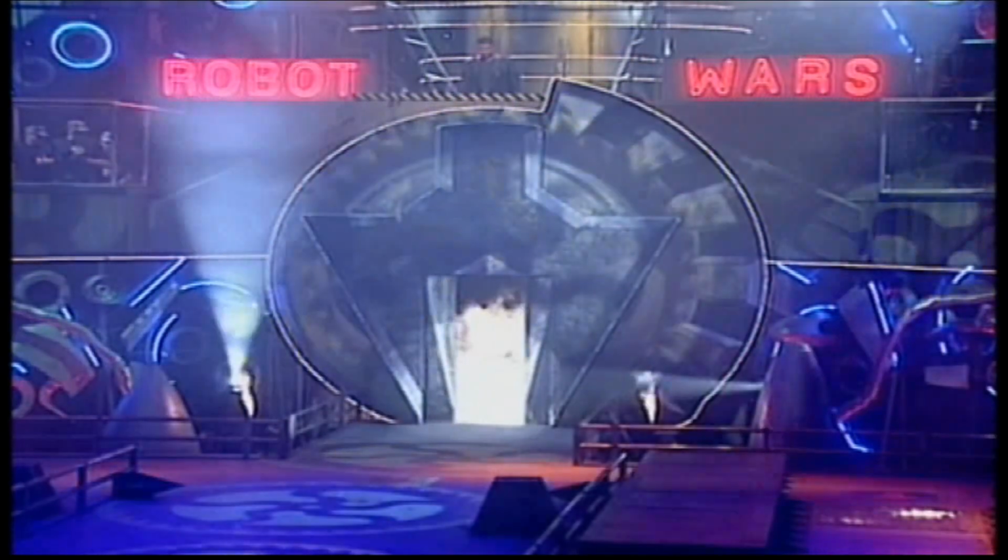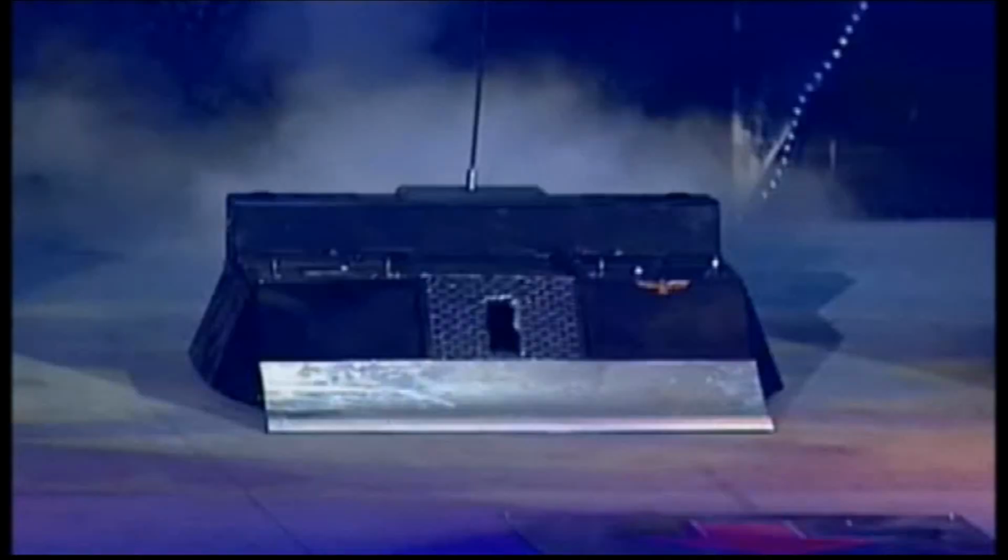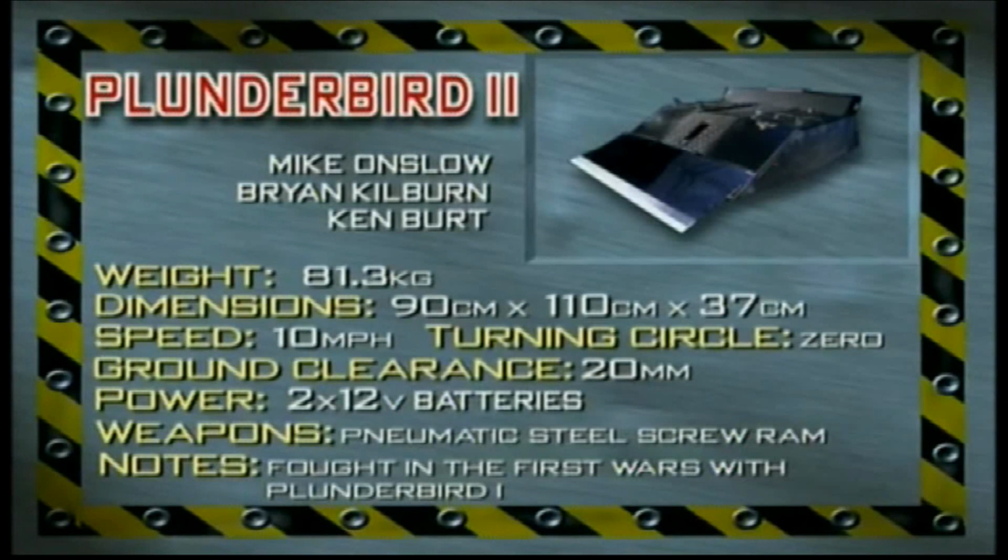From Borden in Hampshire, Plunderbird 2. The team are back with an extensively modified version of the original Plunderbird from the first wars. The raising blade on the front can plough through opponents. The steel pneumatic ram can puncture and wound. The purpose tank tracks will give great traction, and the 17.5-amp battery is plenty of pull. This machine can haul a Range Rover.